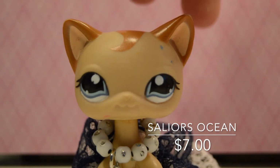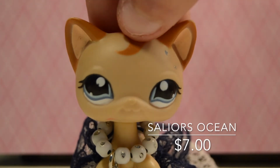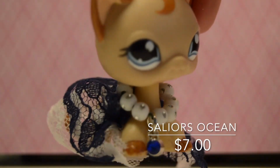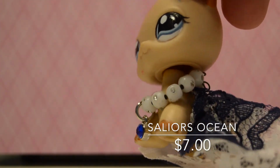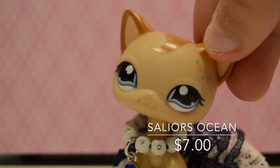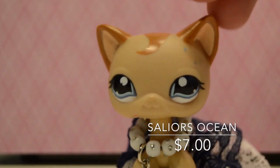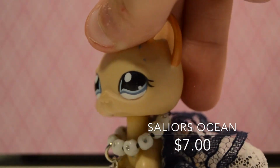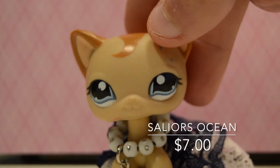And she stands perfectly still, the dress does not impact her, and the necklace is just a white beaded necklace with glitter or little gems on it, and then a really pretty navy blue gemstone in the center. This one doesn't come with a headpiece, and this one is $7.50 just because it uses more lace and the charms were more expensive. So yeah.